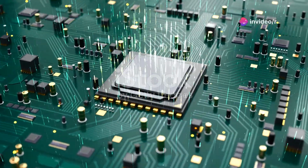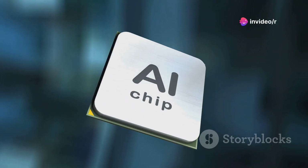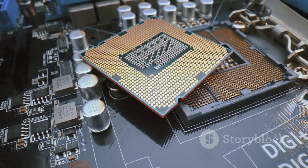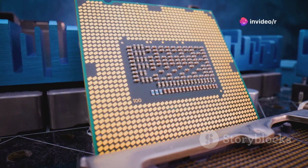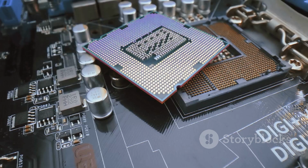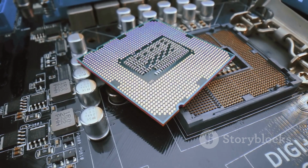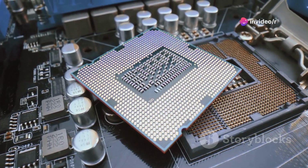Measuring clock speed and core count. When we talk about chip performance, we often refer to clock speed and core count. Clock speed, measured in gigahertz, indicates how many instructions a chip can process per second. The higher the clock speed, the faster the chip. Core count refers to the number of processing units, or cores, within a chip. Each core can handle its own tasks, so a chip with more cores can perform multiple tasks simultaneously, leading to faster processing speeds for multitasking and demanding applications.